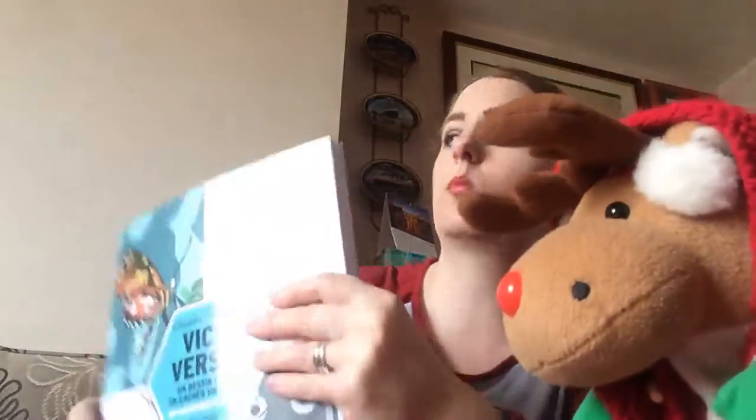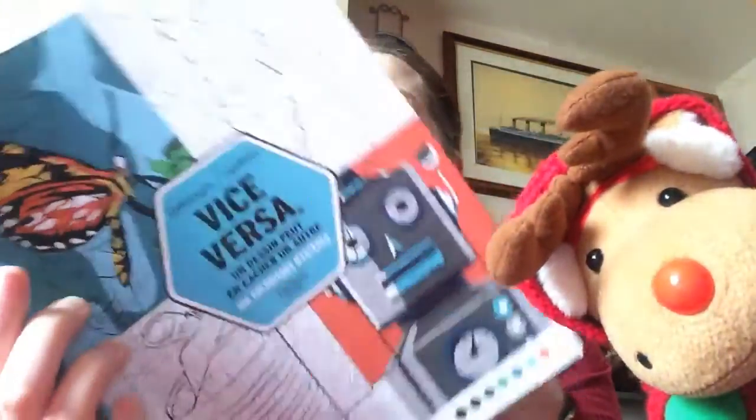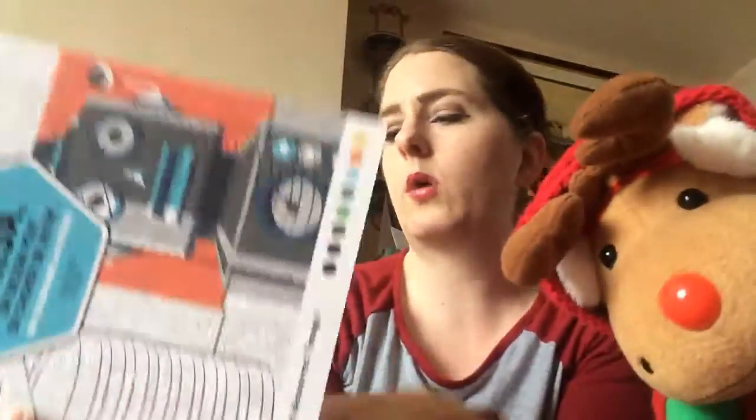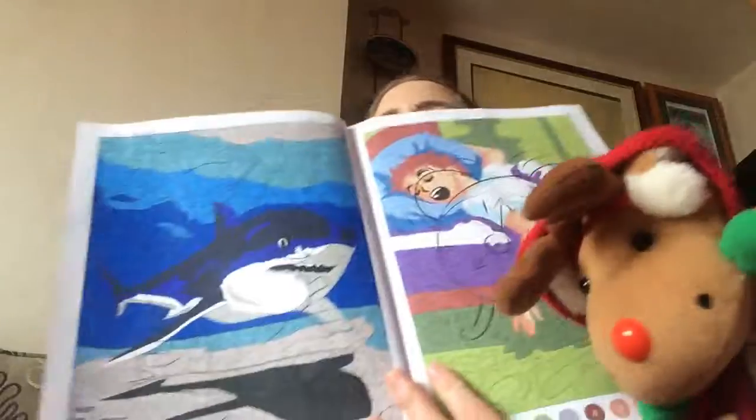You don't drink coffee. This is one that I've got, I think, 2 finishes in here. I might have shown you the other pictures before. This is vice versa, if you remember me showing you this in my last video, where you colour one thing, it gives you the idea that you're colouring one thing, but when you've actually done it, it turns out to be something else. So I won't do a complete flip through of this because I've just showed you last time. But what's the matter, Randy? But here's some pictures that I've done in it.